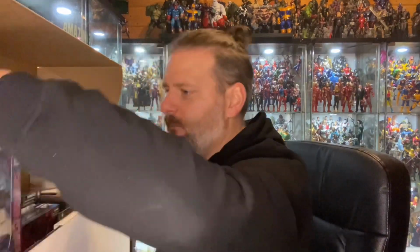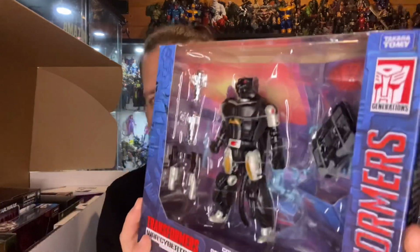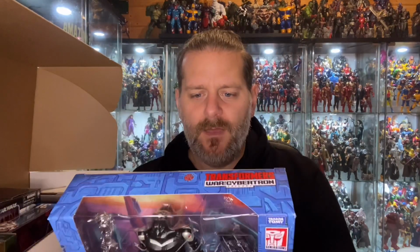Let's go straight in with Transformers. So Transformers is a line I'm not overly familiar with, but this is the Covert Agent Ravage from the Transformers War for Cybertron trilogy, and he looks really cool, really cool. I'm looking forward to actually doing a video on that, just because Transformers was something that I grew up playing with. So having this, it says here inspired by Beast Wars, having this is really cool.